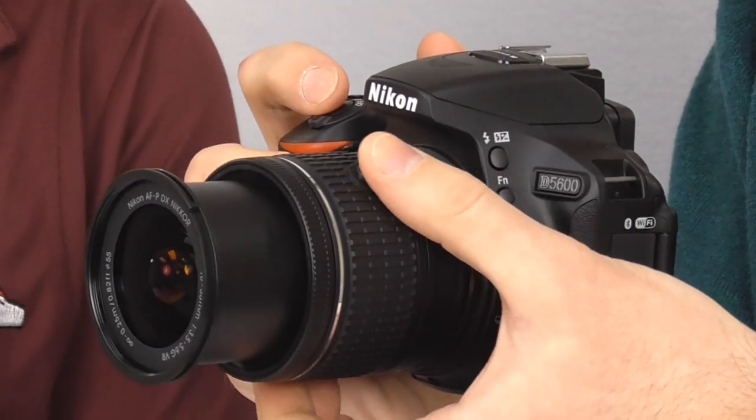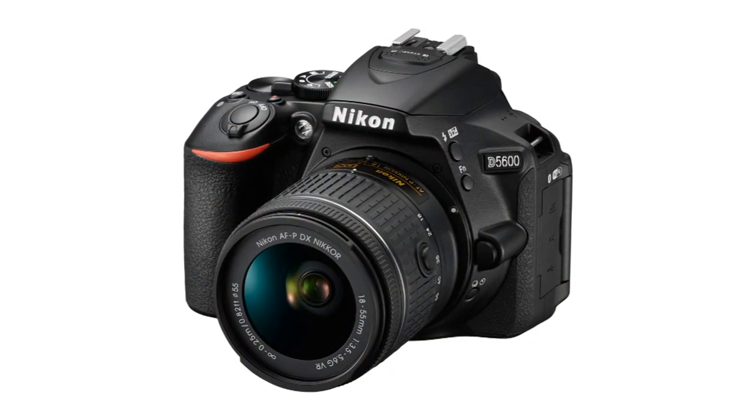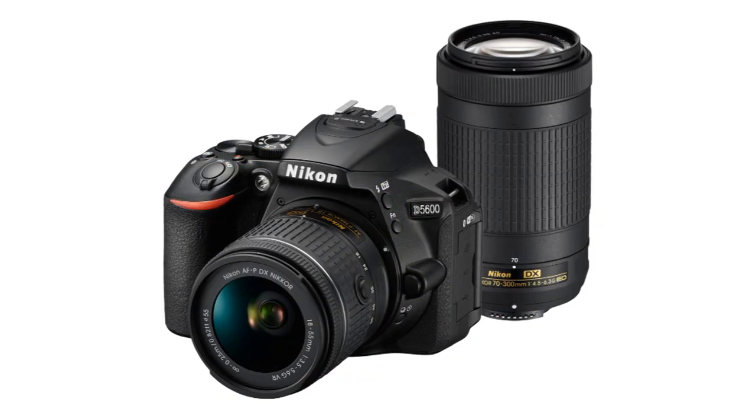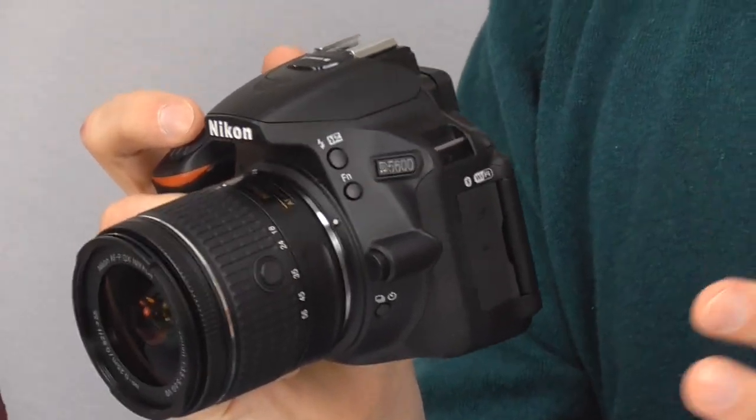The other noticeable difference is the lens. The D5600 does come body only, but it also comes bundled with an 18-55mm VR lens, an 18-140 VR, or an 18-55 VR and 70-300mm combo. Yes, and while the 18-140 VR is unchanged, the other bundles come with Nikon's new AFP lenses, and those have upgraded pulse autofocus motors for much quieter focusing, and that is a huge help when you're shooting videos. So you won't hear any annoying autofocus noises in the middle of your videos, which is extremely annoying. Exactly. If you're using the built-in microphone, you won't hear those whirring noises at all.